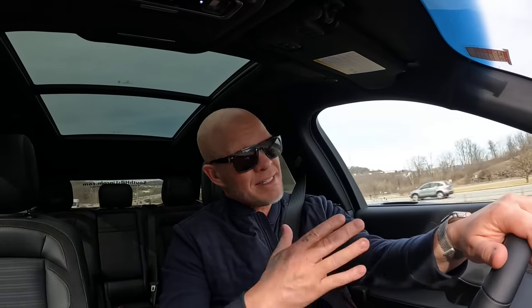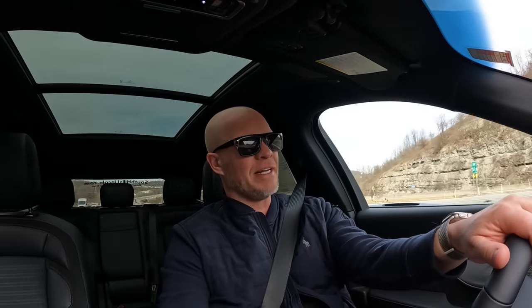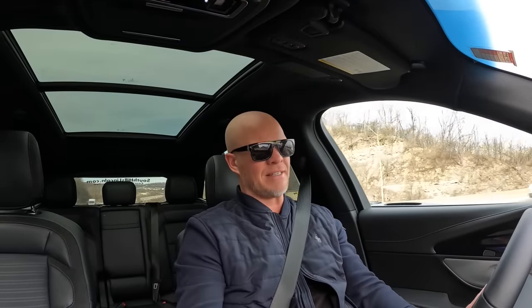But the feel that you get from this new Nautilus, especially with the new interior, it sets itself apart. It really does. I haven't seen anything in the segment that looks like this or feels like this. It's got a quality feel to it. And I think this year is going to be big for the Nautilus in terms of sales.